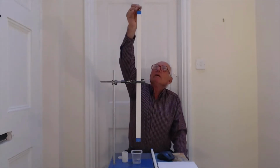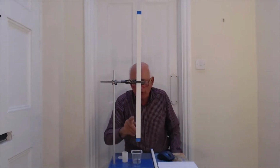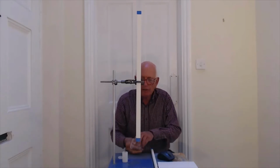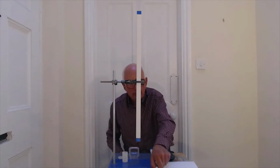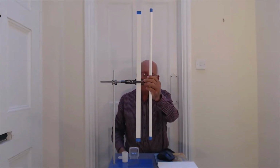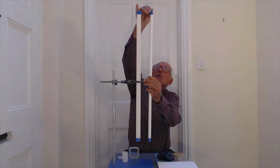Ready? 3, 2, 1. Well, no time at all to get to the bottom of this first tube, but then you wouldn't expect it, would you? It hasn't got very far to fall. Let's try tube number 2. And you can see if I hold it up beside the other, it is the equal length. So, ready? 3, 2, 1, go!